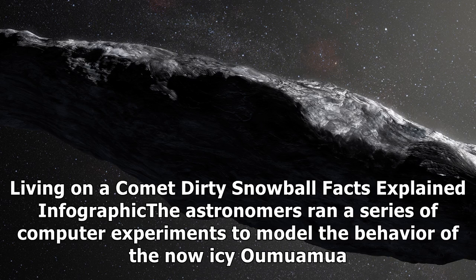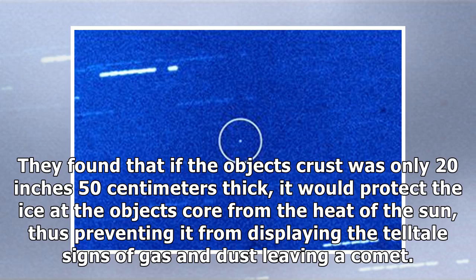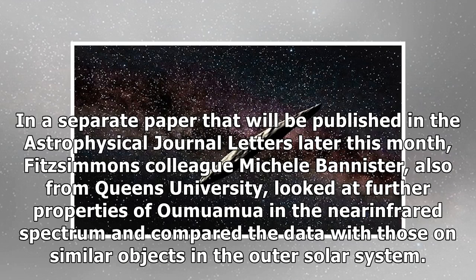The astronomers ran a series of computer experiments to model the behavior of the now icy Oumuamua. They found that if the object's crust was only 20 inches (50 centimeters) thick, it would protect the ice at the object's core from the heat of the sun, thus preventing it from displaying the telltale signs of gas and dust leaving a comet.